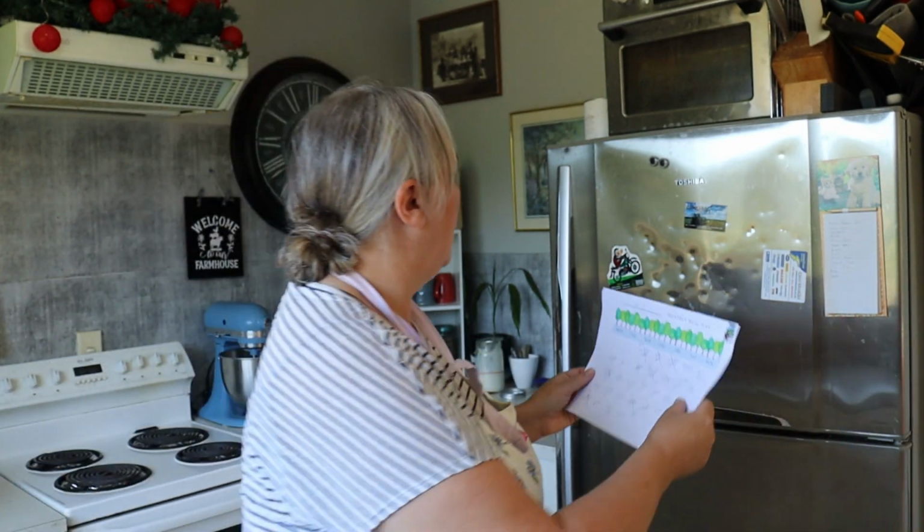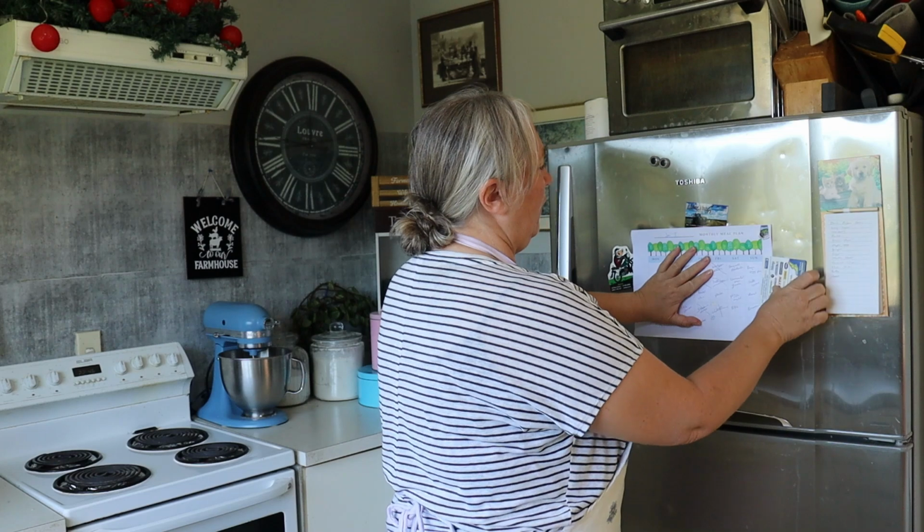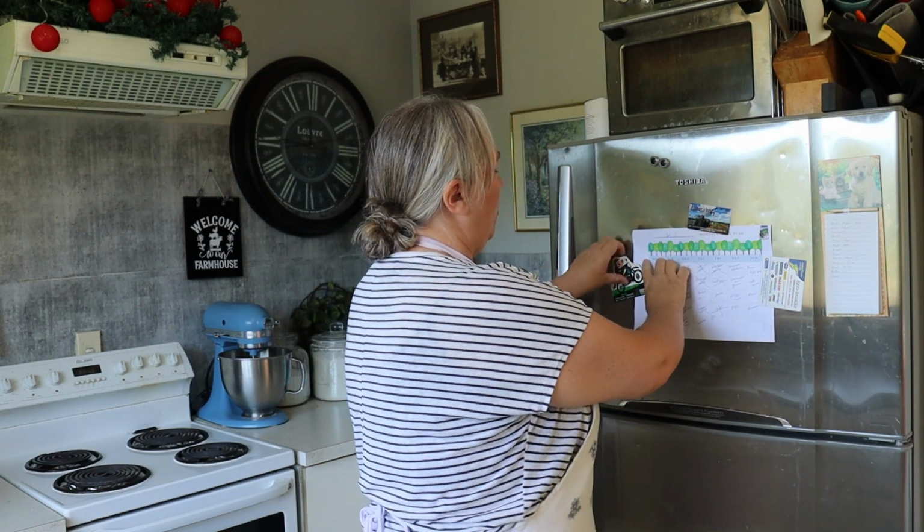I don't know if I've got much chicken left. Let's go and check the freezers and see if I've got some chicken in the freezer. If not, we'll take out some beef, and we might make a lasagna or something like that. So let's go to the freezers.